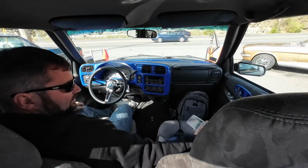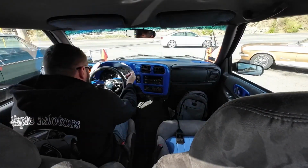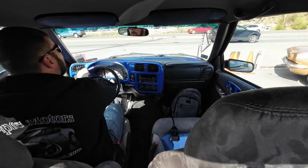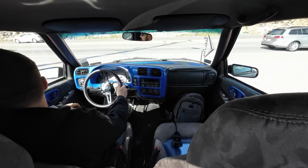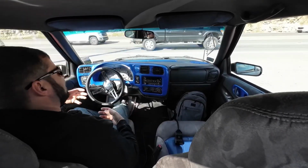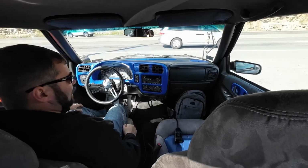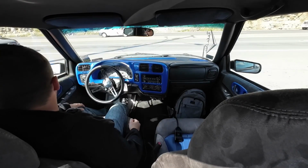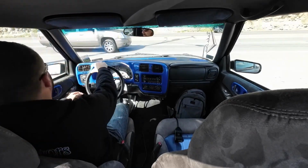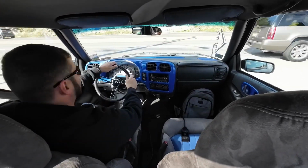Okay, got y'all in a different spot here, in the window. Sun's very bright coming in. This is the first time that I've driven this ride, so anything that I see throughout the test drive here, I will let you know. You can see they've painted the dash, got it all custom in blue. Let's hit the road here.